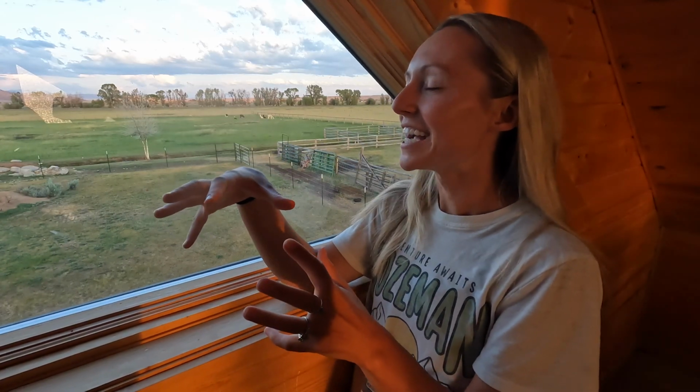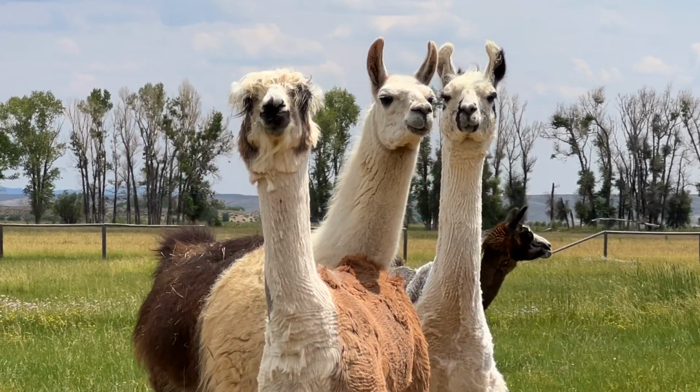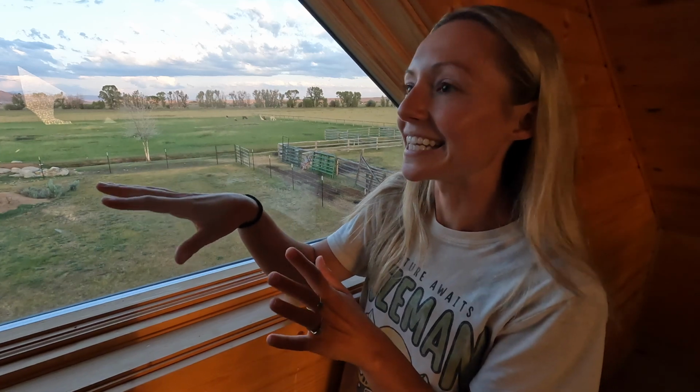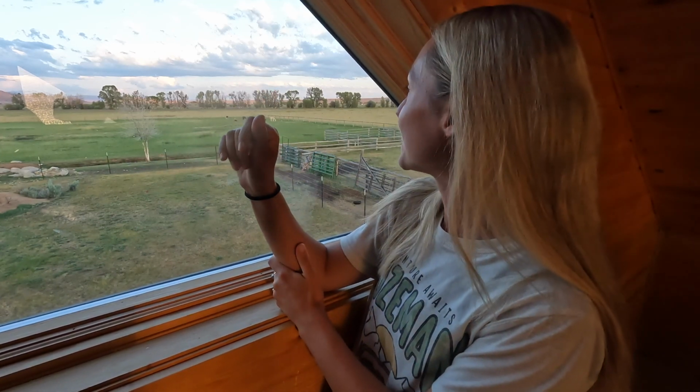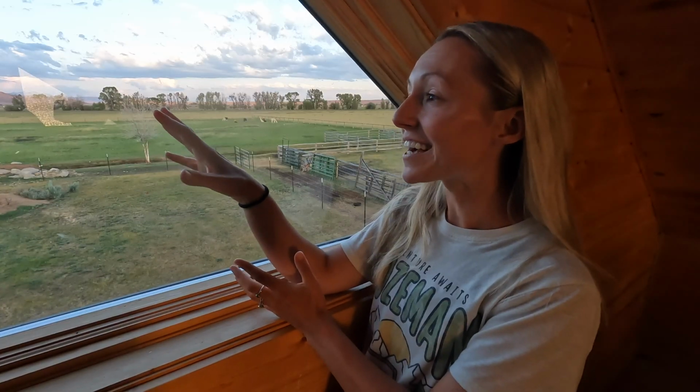Then they run over and they don't want to be pet, but they just give you really intense eye contact the whole time. And they're so cute and they just sprint across the field. We can stand here and we have these really nice big windows, and all of the llamas are outside in the yard, and we have beautiful sunrises and sunsets. It's a very pretty and serene and peaceful property.